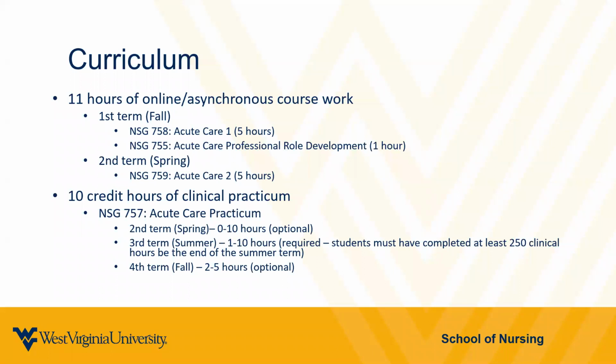And then looking at the practicum hours, this is Nursing 757, and it's a 10 credit hour course, but again, you can spread it out over 1, 2, or 3 semesters. The only stipulation to that is that you have to have completed 250 hours by the end of the summer term. So if you start in the fall, then you have the spring and summer. By the end of that summer, you have to have 250 hours.